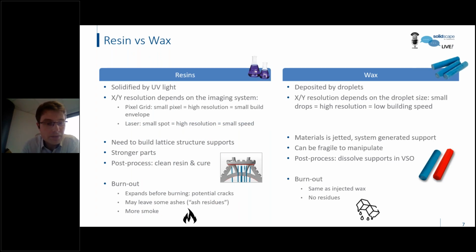Okay, so let me recover from there. The post-process for the resin is cleaning the excess resin, hand clipping, and post-curing the parts. For the burnout, remember, we need to burn the resin. So there might be expansion during this process with associated potential cracks that depend on many parameters. This may also leave some ash, called ash residues, and it produces some smoke.